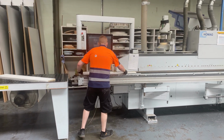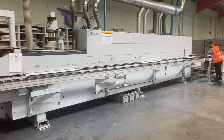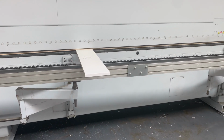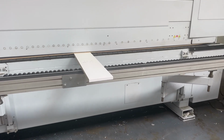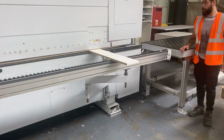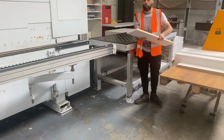We also utilise a PUR glue line when it comes to the edge banding of the carcass. PUR is short for polyurethane reactive adhesive. This has the speed of a hot melt adhesive and the strength of a structural adhesive in one formulation, and it also offers very high levels of water resistance.